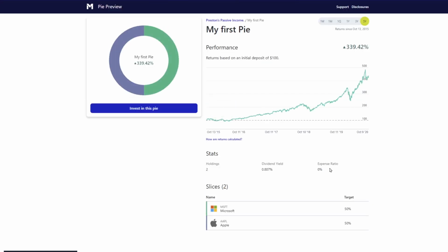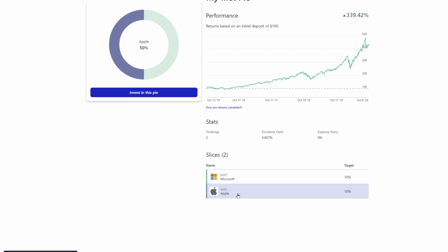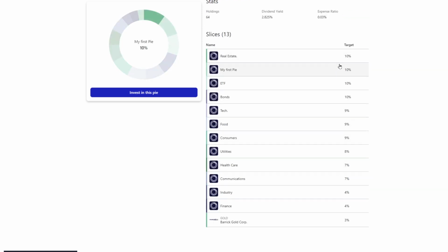And then we have this one called My First Pie right over here. So you got Microsoft and Apple, fantastic companies. This one right over here is 10%. So for me personally, I like that because that means each one of those is getting a large sum when it comes to the deposits, as long as they're still under target.